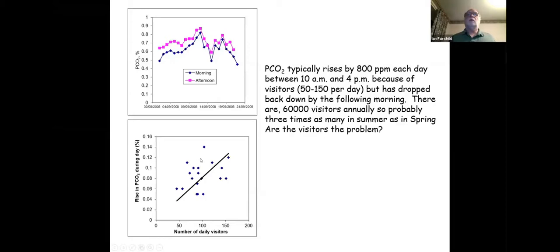Now, why is CO2 so high in this cave? It is pretty high. Is it the visitors? Well, the number of visitors is not huge, although the cave is relatively small. Are the visitors the problem?